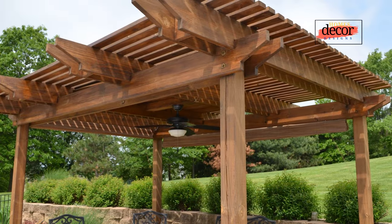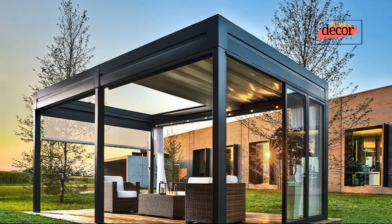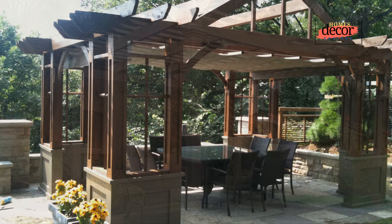A terrace pergola is a roofless open structure, typically consisting of beams and columns, designed to provide shade and partial shelter while maintaining an open-air feel. They come in various materials like wood, metal, vinyl, and even fabric, offering a range of aesthetics and functionalities.